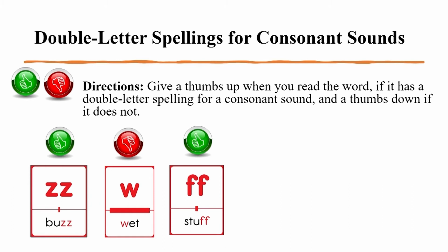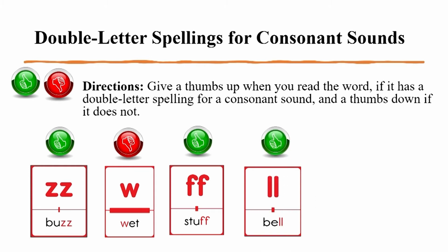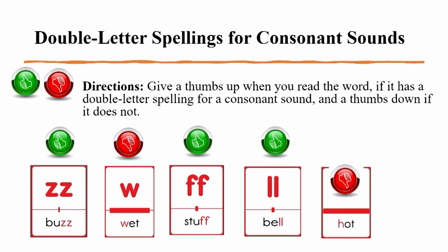Let's try another word. Bell. Let me see your thumbs. Great job, thumbs up. The two L's make the ul sound. Last word. Hot. Thumbs up or thumbs down? Right again, thumbs down. Great job.